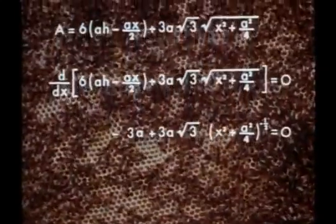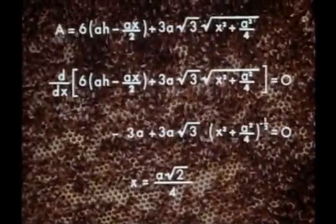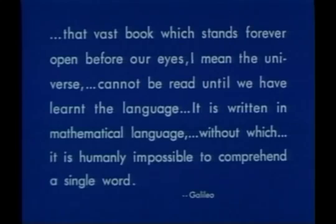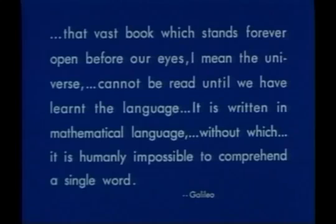But man could not understand the perfection of this pattern which the Creator had given to the honeybee until after he understood the mathematics involved. For as Galileo noted, that vast book which stands forever open before our eyes, I mean the universe, cannot be read until we have learnt the language. It is written in mathematical language, without which it is humanly impossible to comprehend a single word.